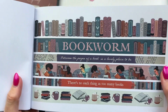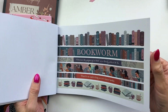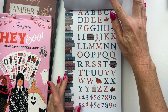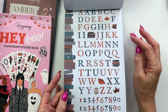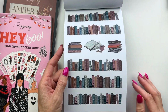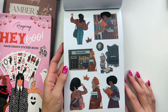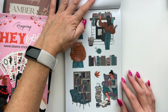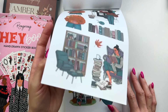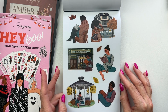Here's some washi strips. Ooh, numbers. More of the books. I love that. Numbers and letters. Ooh, lots of good books. You can make lots of bookshelves in your planner spread. That looks really cool. Here's our decorative stickers with your Rongrong girls, bookstore. I like the teal and fall colors.